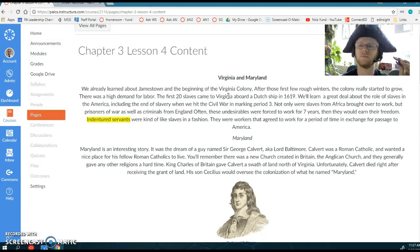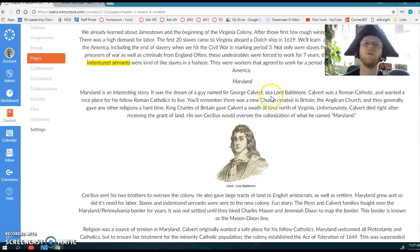All right, so let's talk about Maryland specifically. Maryland is an interesting story. It was a dream of a guy named Sir George Calvert, who was also known as Lord Baltimore. So Lord Baltimore was a Roman Catholic and wanted a nice place for his fellow Roman Catholics to live. You'll remember that over in England, there's this new church that they have, the new official religion, the Anglican Church, and they didn't treat people that weren't Anglicans very well all the time. So a lot of them came to the New World for that religious freedom, right? And so Lord Baltimore wanted Maryland to be a place where Catholics could worship freely.